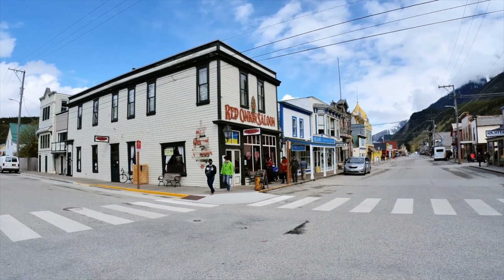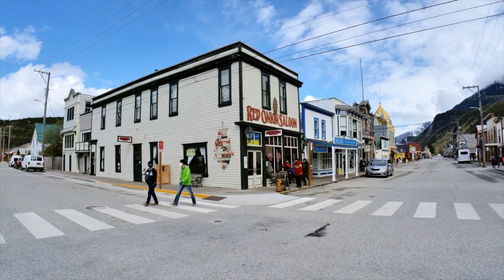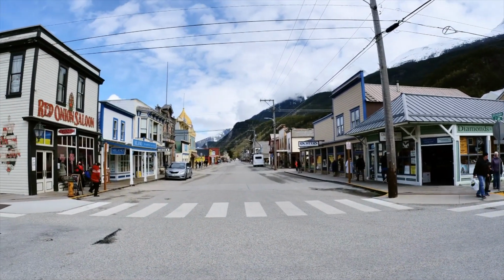Right here is the Red Onion Saloon. It's been around for a long time. It actually was a brothel when they first started up here. Again, let's go ahead and take a look at Skagway and walk down Main Street.